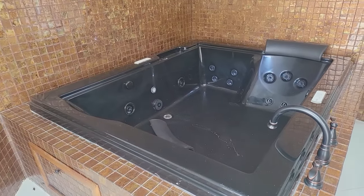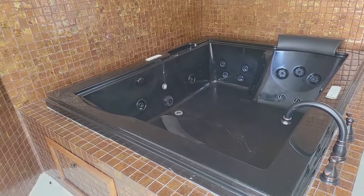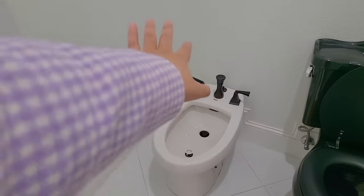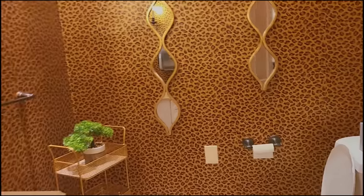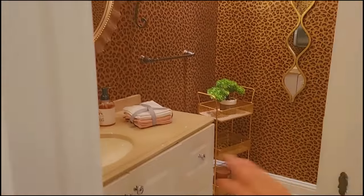There's 8 bathrooms in this house. I don't wanna show you all my toilets. There's one toilet that I really like. It's a bidet. I've never owned one of those. You mean to tell me that thing can wash my butt? Looked really neat. This bathroom is fun too. Cool bathroom. Cheetah print wallpaper, I like it. And that pretty much concludes the house tour.